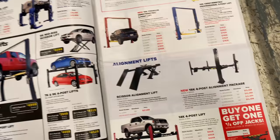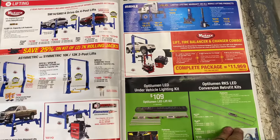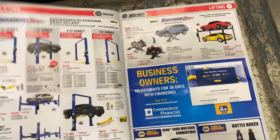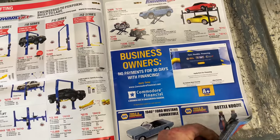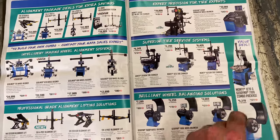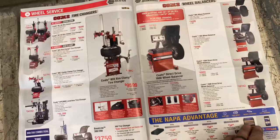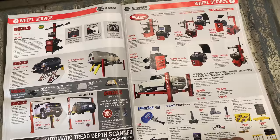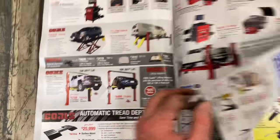But like I say, don't ever count out NAPA for anything. They sell lifts, Challenger, Rotary, Forward Lift. As you guys can see, tire machines by Hofmann. Pretty much got anything that you guys may be interested in. Coats tire changers and balancers, Rotary tire machines. Coats even makes a lift apparently now.